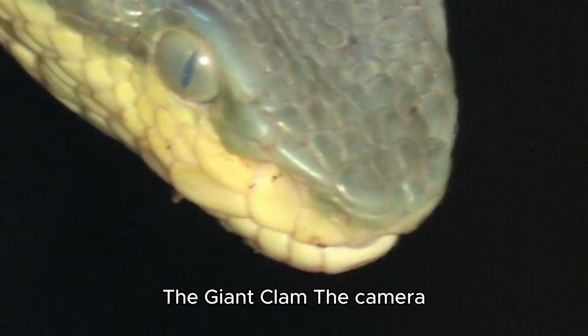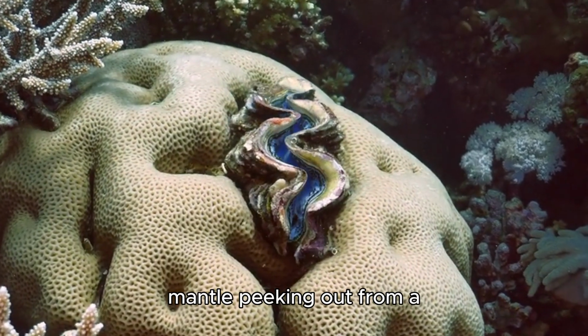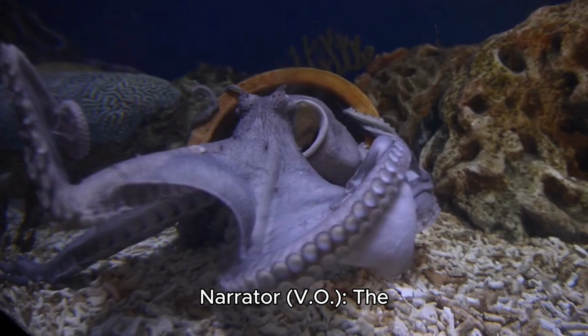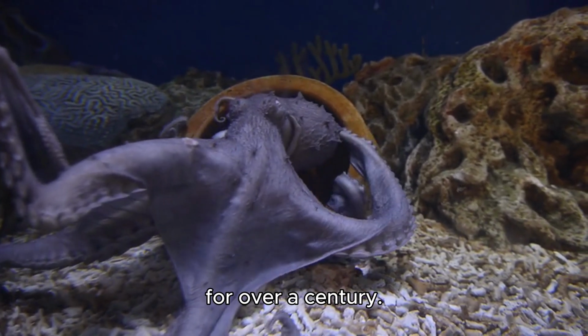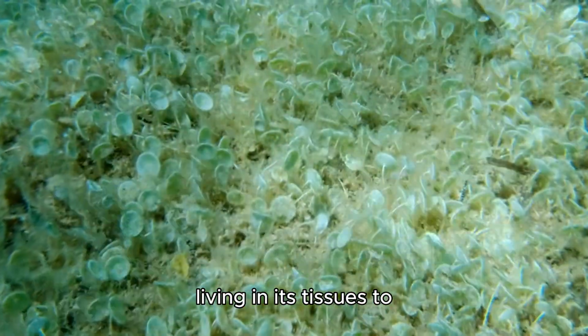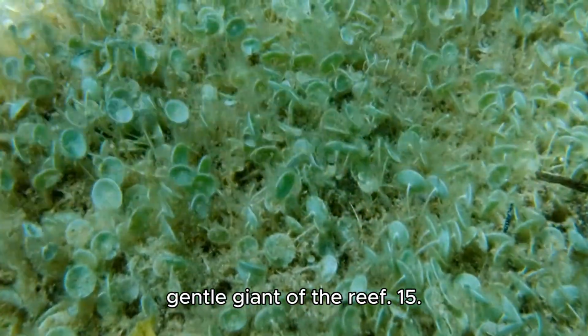14. The giant clam. Camera focuses on a giant clam, its colorful, iridescent mantle peeking out from a massive shell. Narrator VO. The giant clam can weigh up to 500 pounds and live for over a century. It relies on a symbiotic relationship with algae living in its tissues to gain nutrients from sunlight, making it a gentle giant of the reef.